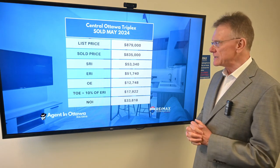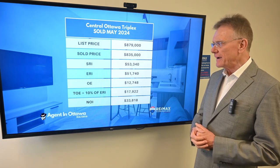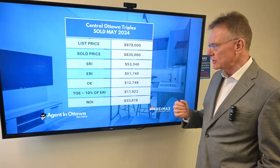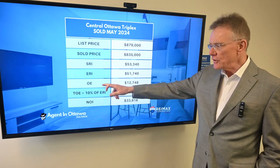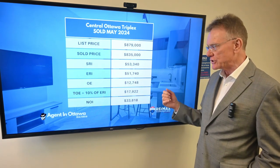Now, this building was listed for $879,000. It sold for $835,000. It had a scheduled rental income of about $53,000, an effective rental income of about $51,700. The operating expenses, as stated in MLS, were $12,700 and change.